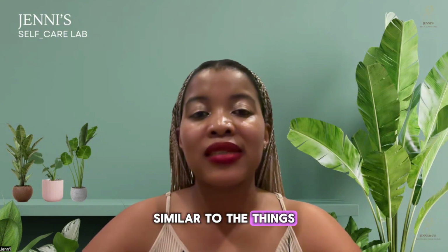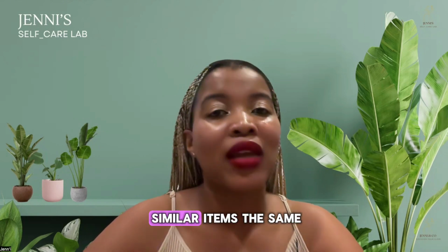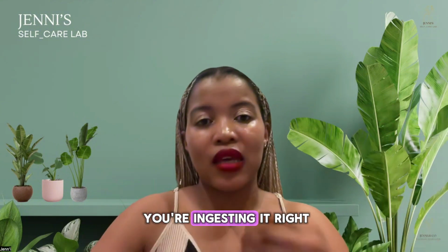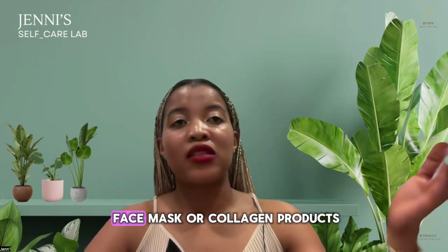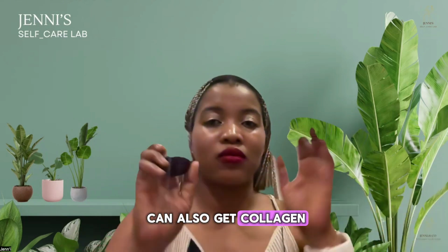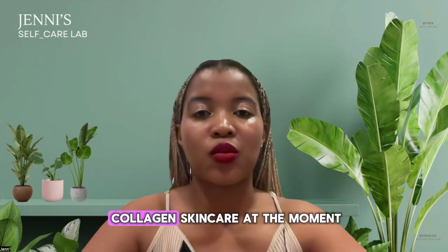So similar to the things that we've already mentioned for the skin items, it would do similar things for the body, just that you're ingesting it, right? Similar to how we have a collagen face mask or collagen products for the skin, you can also get collagen tablets that you take, which I take because I haven't been using a lot of collagen skincare at the moment.